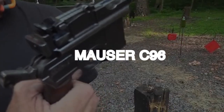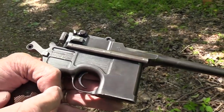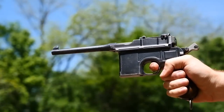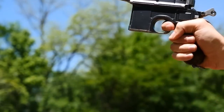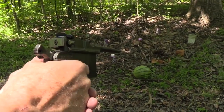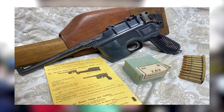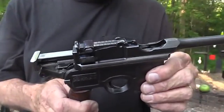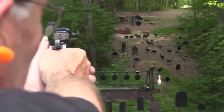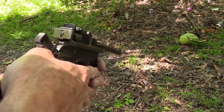Number 4. Mauser C96, $3,000. The Mauser C96 is a famous German pistol with a forward-mounted box mag, powerful cartridge, and optional stock. Introduced in 1896, it's one of the earliest semi-auto handguns, offering excellent accuracy, range, high rate of fire, and fast reload. The 10-round box mag gave the C96 its distinctive shape and made it more practical than other contemporary handguns at the time.